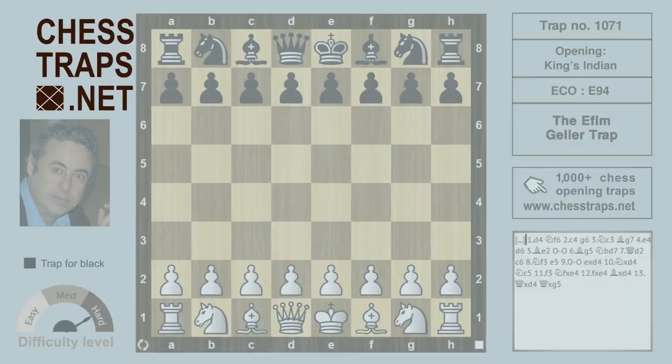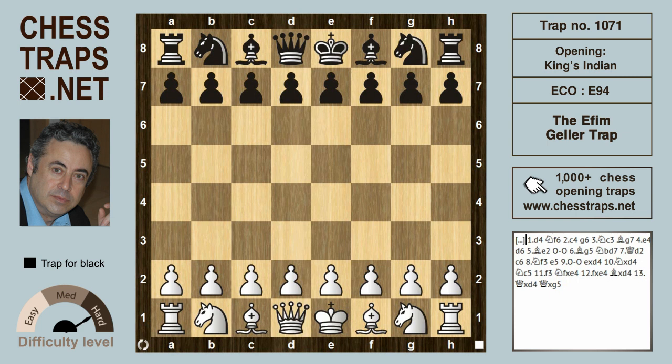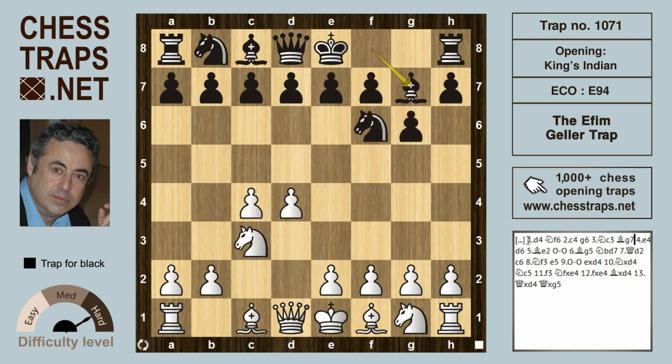Hi there, this is a trap named after one of the leading exponents of the King's Indian defence, the late great Efim, who played this trap himself several times. After d4 and knight f6, c4, g6, knight c3, bishop g7, white continues with capturing the centre with e4.